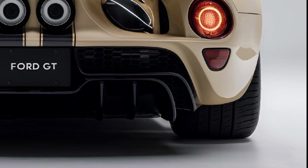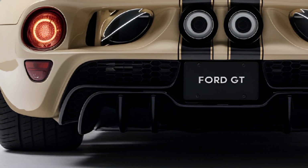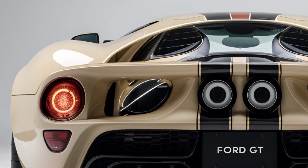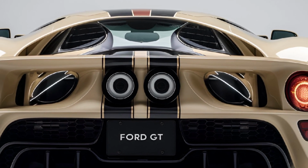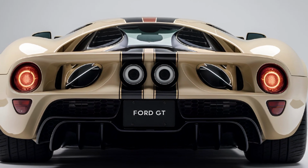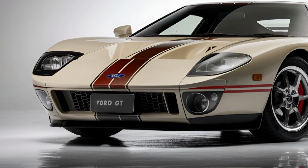Ford hasn't just focused on performance, they've also made strides in sustainability. The 2025 GT incorporates advanced materials that reduce weight while minimizing its environmental impact. This balance between performance and responsibility shows Ford's commitment to the future of automotive engineering.